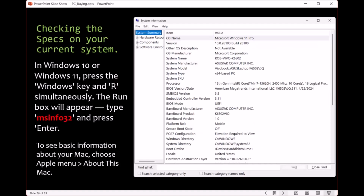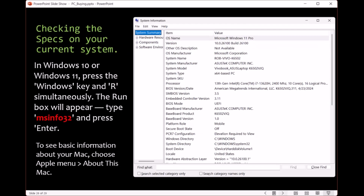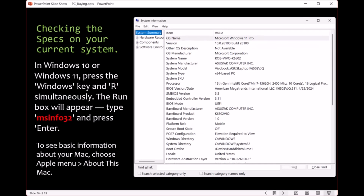It's kind of nice when you're shopping for a new machine to know what you currently have. So in Windows 10 or 11, you can press the Windows key and the R key together. And in the run box, you type in MSInfo32 and press enter. Or you can go down into the search box, start typing system, and you will come up with a return called System Information. It will take you to the same place. And this will give you everything, all the specs of your current machine. This is a screenshot of mine.